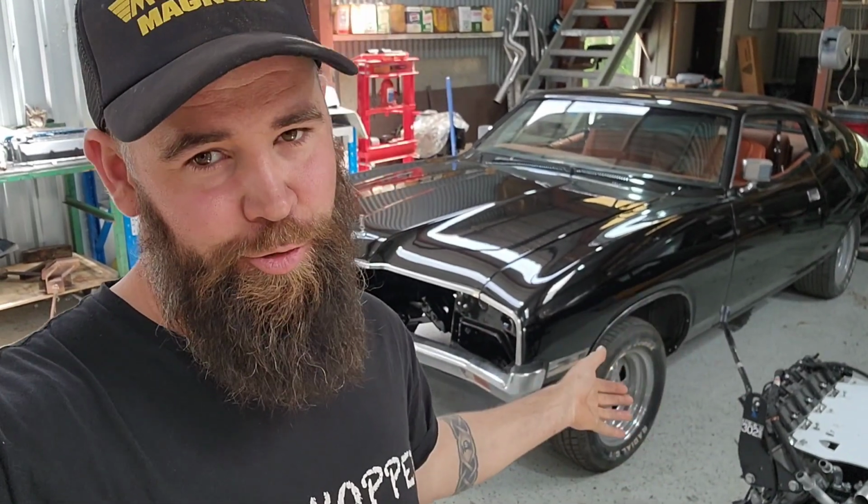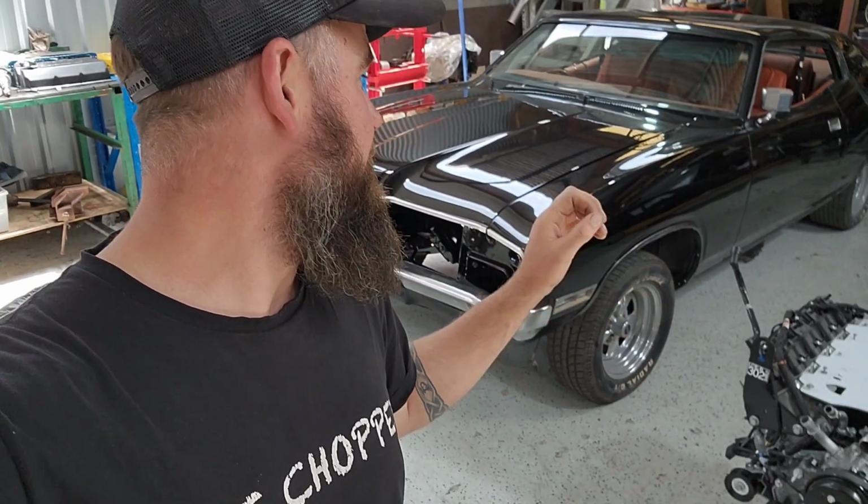Now you've seen her in all her glory. It's going to be good and fun, I think. I'm really going to enjoy doing this one. So, next time, I'll have more parts and we can put this thing together. My biggest thing was I just really wanted to pull that engine down, have a good look at it, and we'll give that a tidy up.